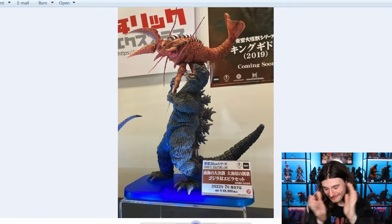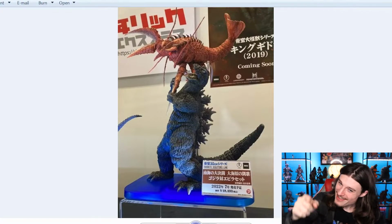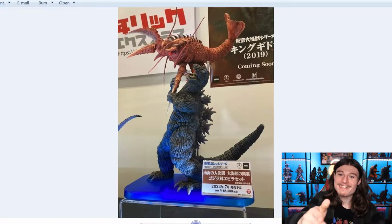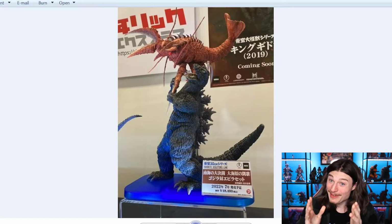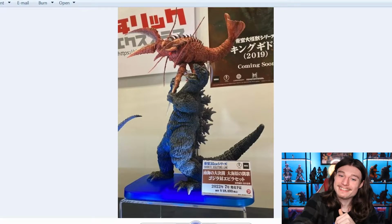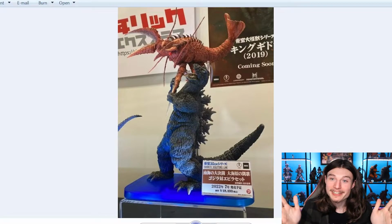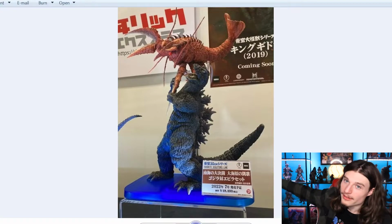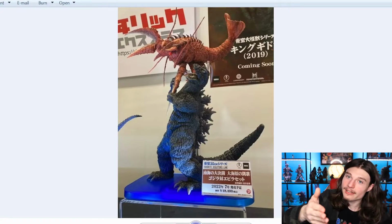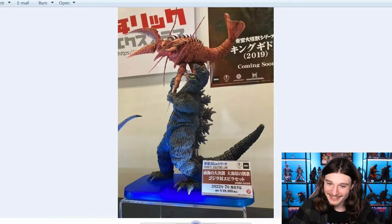Moving on. Highlight of this event. Highlight right here. Figure of the year, calling it right now. This wonderful masterpiece. This right here. This is it. This is the quintessential piece every collector needs. You go home after this, you buy this. All of this, throw it out. This is all you need. Just one big pedestal, middle of your room. This guy goes right on it. This is gorgeous. Let's get into it.